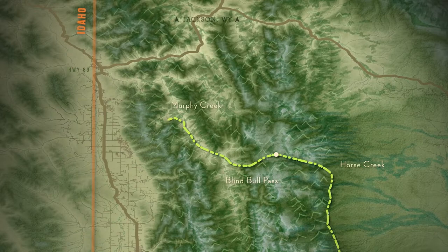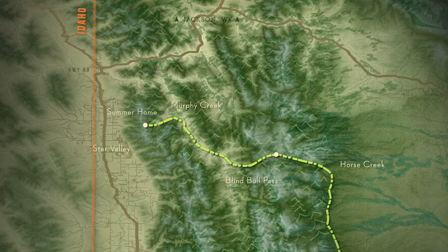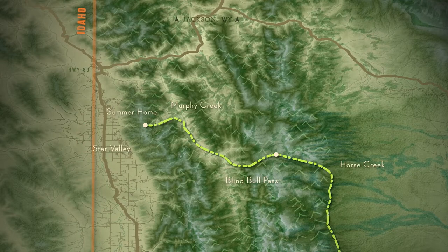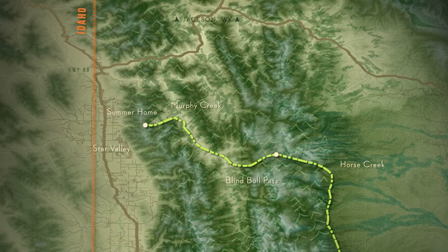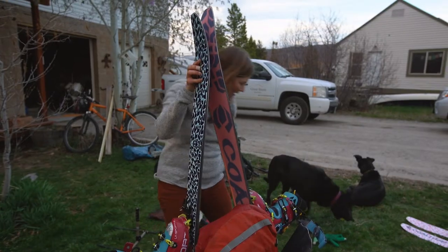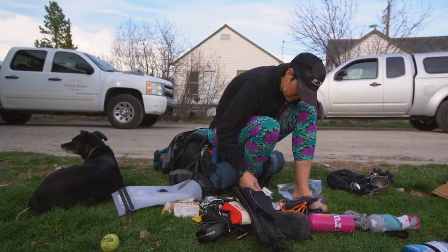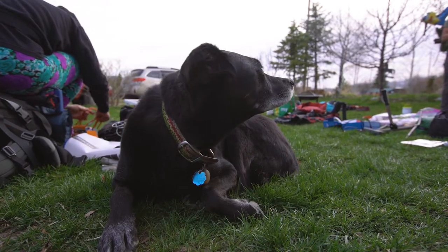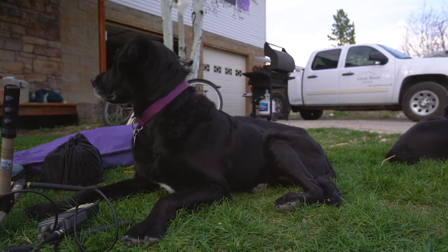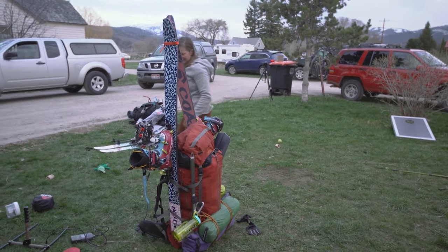Goes up into the headwaters of Murphy Creek, pops over that, where it overlooks Star Valley. There's a beautiful alpine cirque up there that she spends her summer at. The most mind-blowing detail about that whole journey is 139 does it on the verge of giving birth. Deer 139 takes 6 weeks to migrate. Sam wants to bang this out in 9 days.